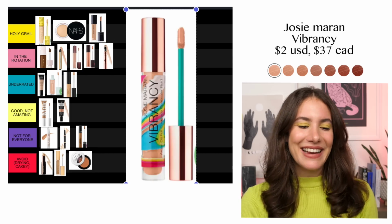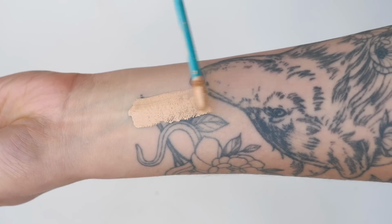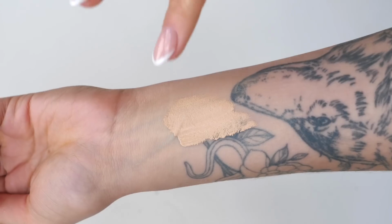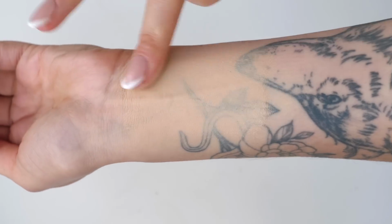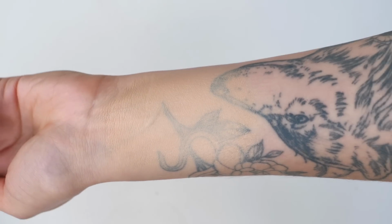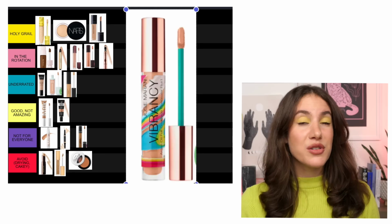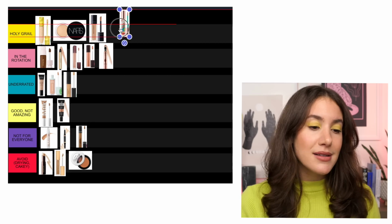Another huge favorite of mine, the Josie Maran Vibrancy Concealer. I've been using this one for years. This is probably one of the most hydrating concealers that I have when I'm having a dry under eye day or even just a dry face day. This is the concealer that I will go for because it just is always flattering no matter what stage my skin is at. And it's hydrating without it being slippery. So it doesn't slip and slide, and I don't necessarily have to set it with a powder, and it doesn't really go anywhere. Also really great coverage too. So this is definitely a product that is holy grail status for me.